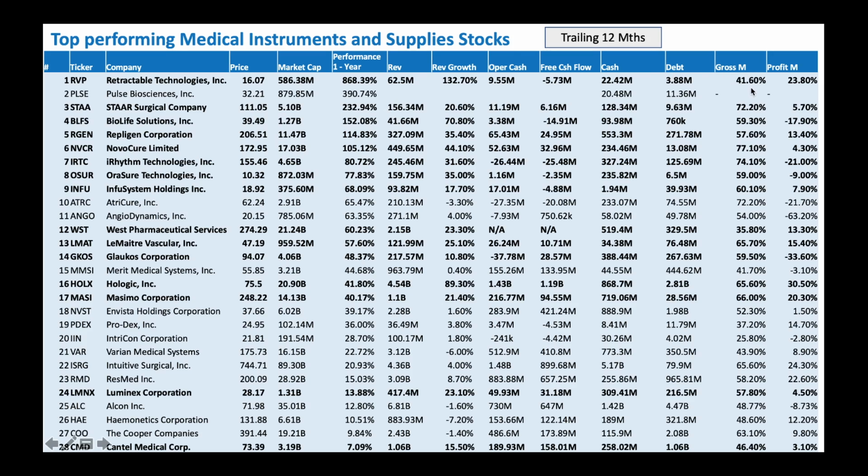So that's the criteria. You got to make sure there is a good performance, there is a good revenue growth, and there is a good gross margin. This is a recipe for future performance. So that's why I selected those, bolded the ones which are really doing well in terms of performance, revenue growth, and efficiency or gross margin as example.